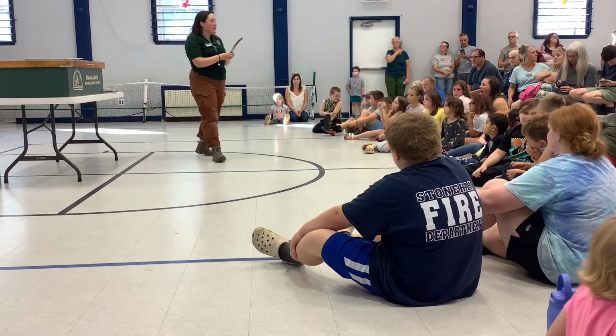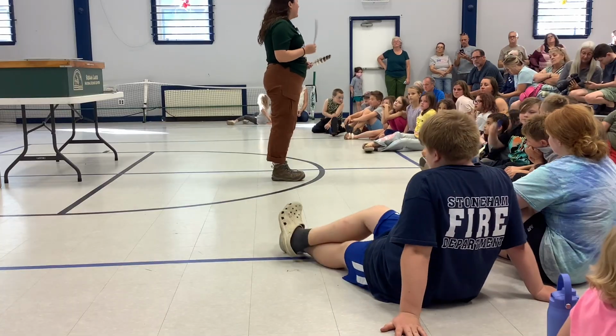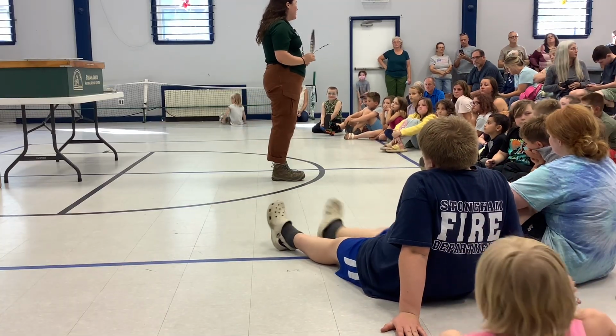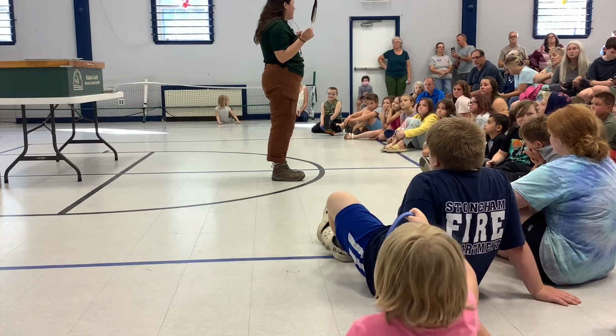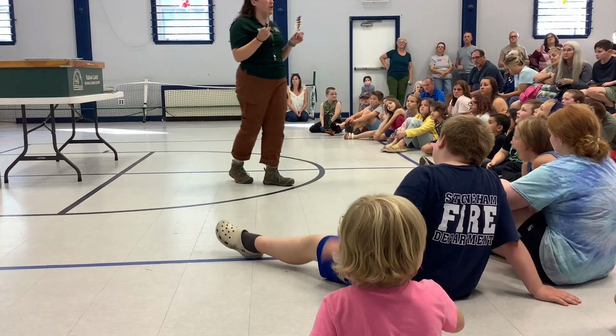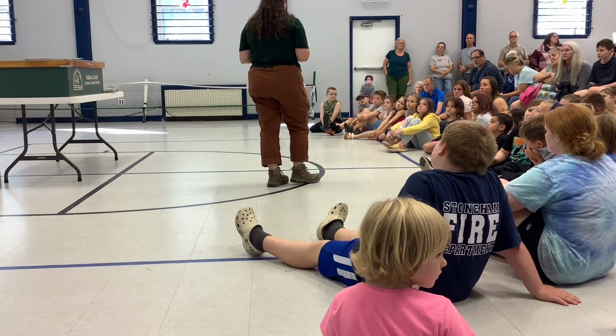Because again, if you're a daytime predator, you can be loud and it doesn't matter. But if you're at night like an owl, you want really quiet feathers. So I have two feathers up here. One is from a daytime predator, one is from a nighttime predator, one is from a falcon, and one is from an owl.